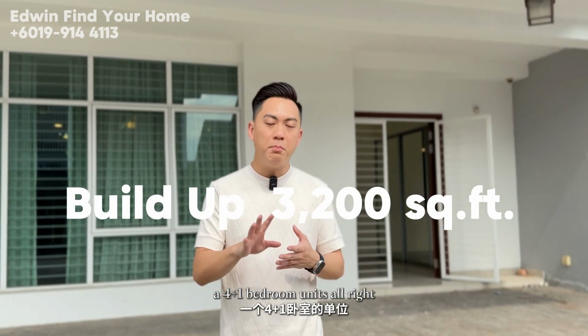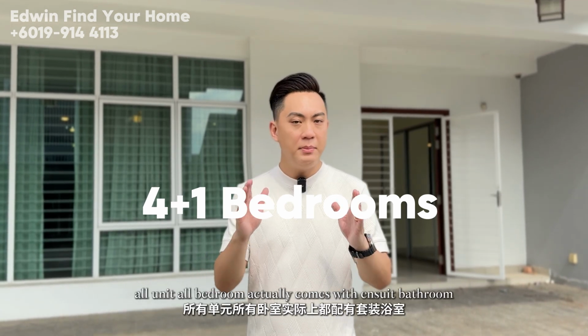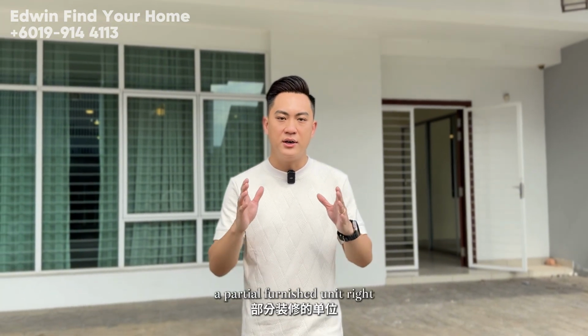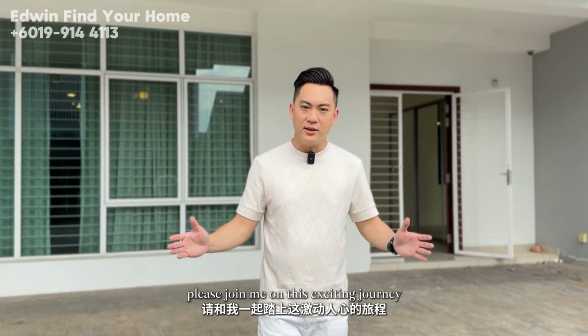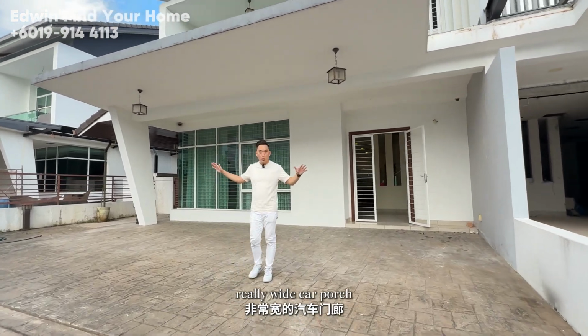This is a 4+1 bedroom unit. All bedrooms come with an ensuite bathroom, and this is a partially furnished unit, right? So if you are excited about this particular tour, please join me on this exciting journey. Let's go. Alright, so coming in, you'll be greeted by this pretty wide carport.